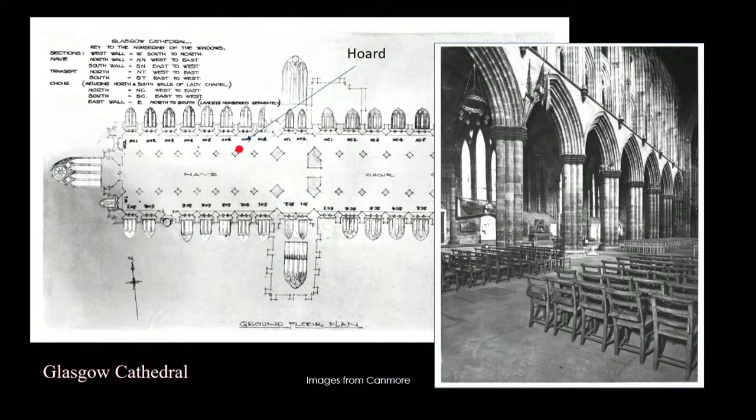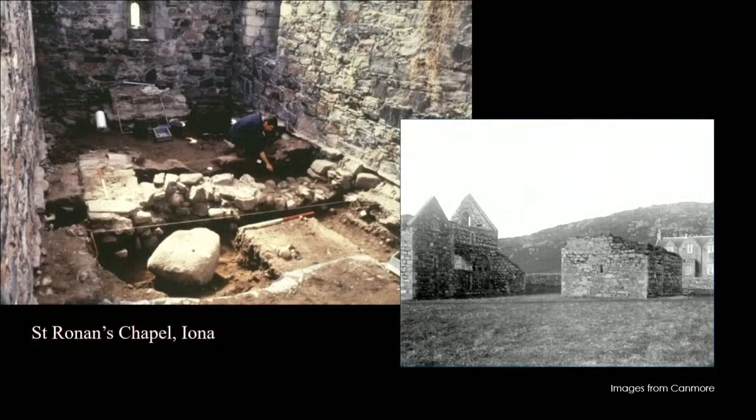St. Ronan's Chapel on Iona. A small silver hoard was found during restoration under a stone at the west corner of the base of the south respond of the chapel arch. It was, as A.O. Curle interpreted it, quote, the booty of some thief, hidden with a view to ultimate disposal. That the rascal met his fate and lost his ill-gotten gains is the obvious conclusion.